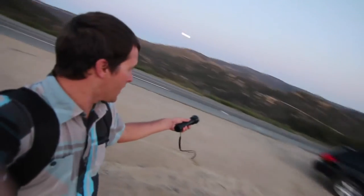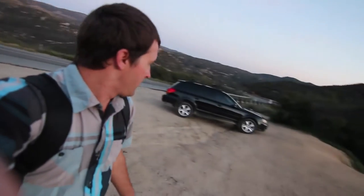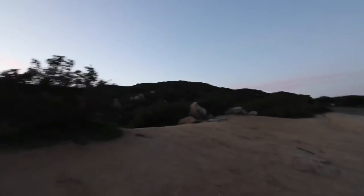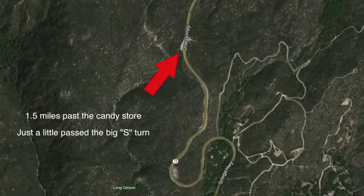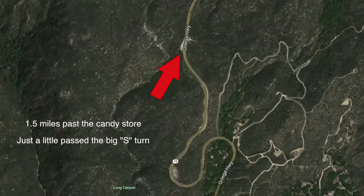Here's Ortega Highway right here. That's my car. We're going out here. So when you get here, just look for this spot. There's just one big turnout right off Ortega Highway, right on the left side as you're coming from Orange County going towards Lake Elsinore.